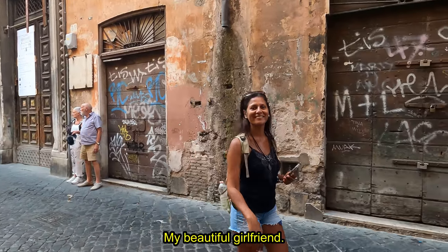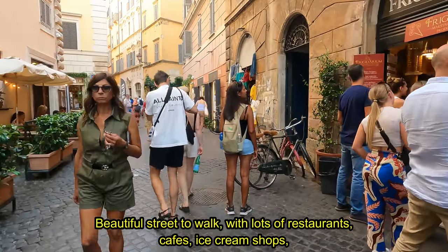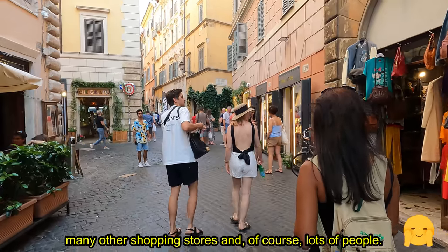My beautiful girlfriend. Beautiful street to walk, with lots of restaurants, cafes, ice cream shops, many other shopping stores and, of course, lots of people.